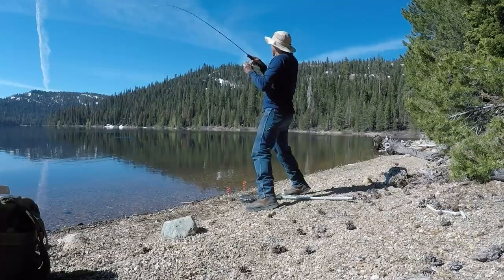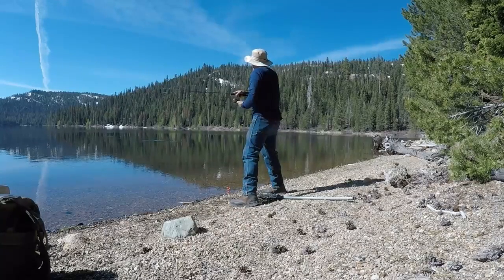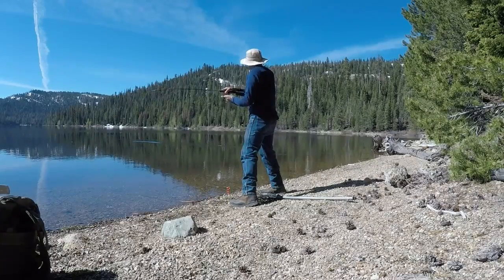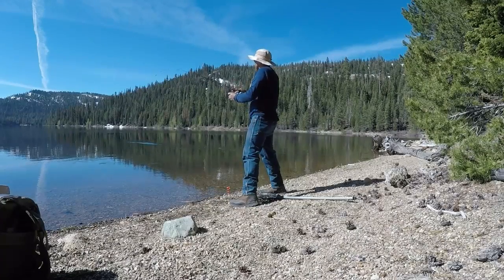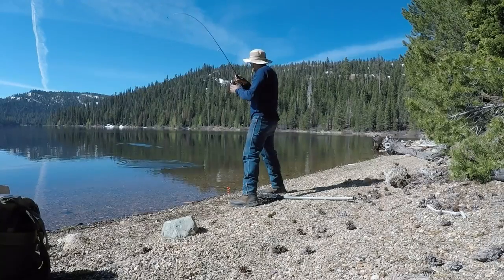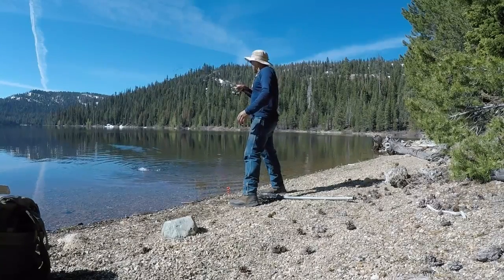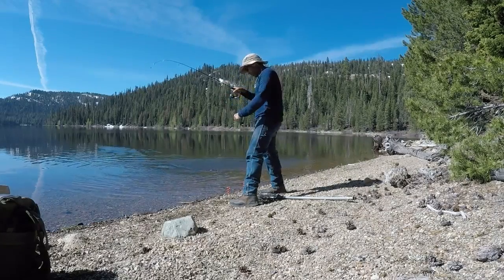I'm setting up my other line, and this fish just nailed it on my power bait. And I pulled up on the shore. I wasn't getting anything. There wasn't any surface activity. So I figured I'd come up and try to get some dinner. And I was setting up my night crawler line, and then my bell just started going.